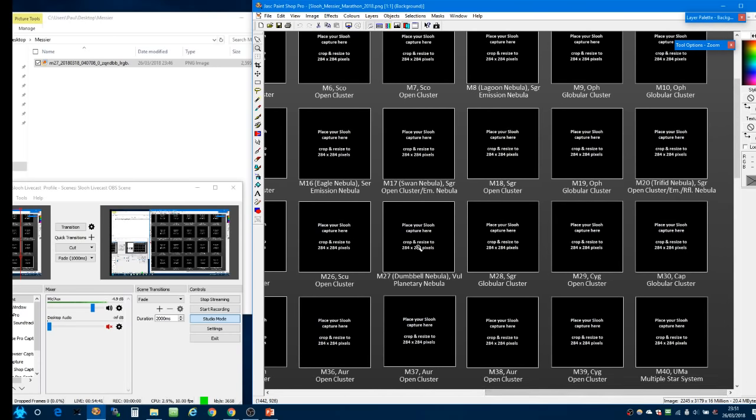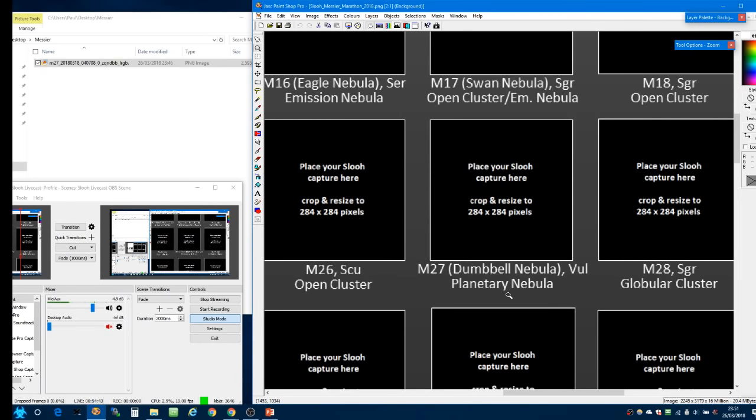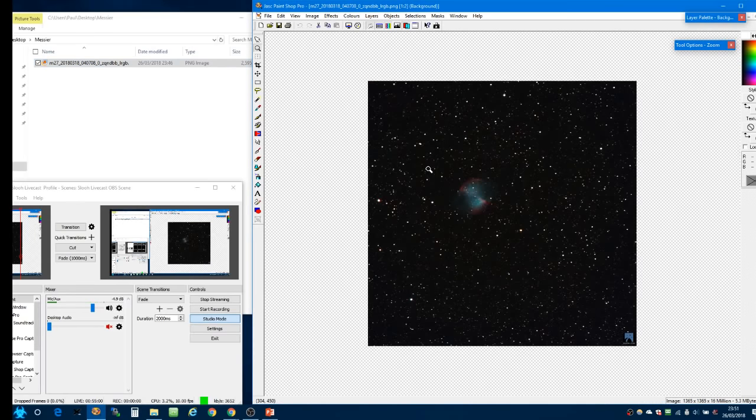to do now. So here is our M27 dumbbell nebula box. Now it says crop and resize to 284 by 284. That's not strictly true, because in this PNG version, you actually have to resize it, as Larry found out, to 180 by 180. So all we're going to do is bring in our image. So there it is, brought into our image processing software.